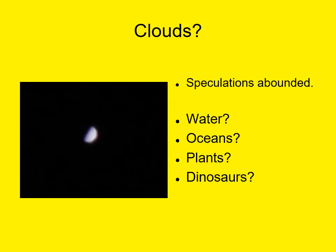So when we look at Venus, we don't see the kind of details that we see with other worlds. When we see other worlds, we see more detail. For example, we look at the moon, we see craters, we see the seas, we see mountain ranges, all kinds of structure.